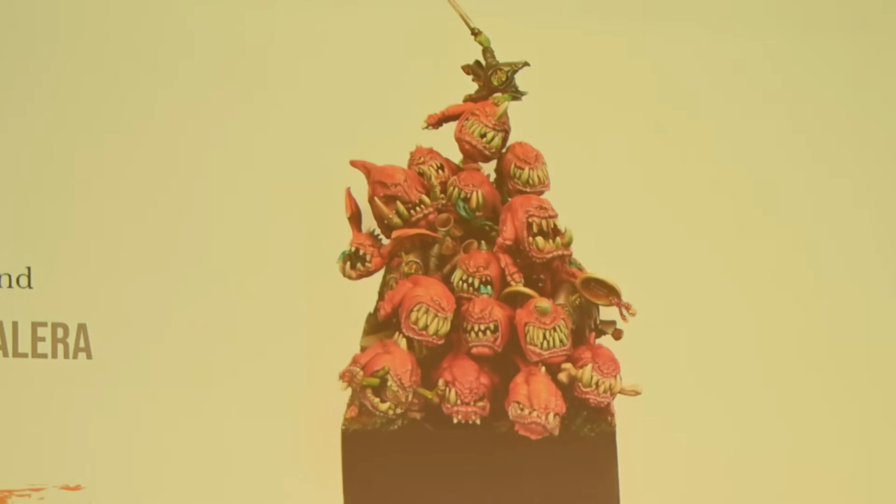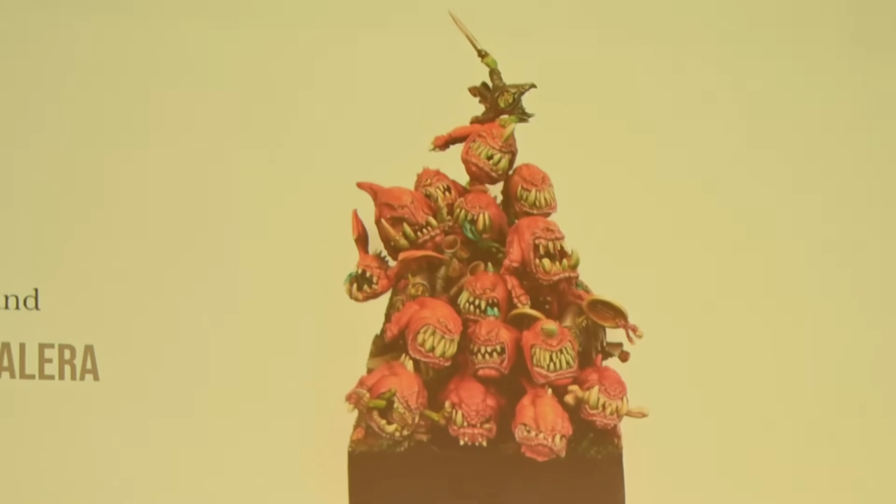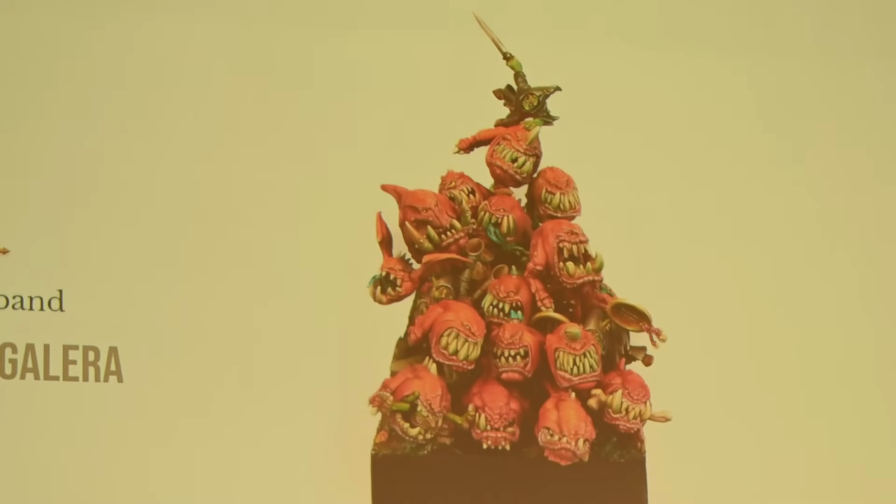Squigs. I love that Warhammer, you can just say one word and it's a joke.